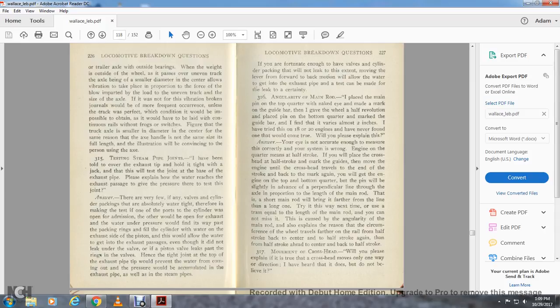Alright, question 315. Testing the steam pipe joints. I have been told the cover of the exhaust pipe of the jack of this will be testing the joint at the base of the exhaust pipe. Please explain how water reaches the exhaust pipe to give it the pressure there to test for the joint.